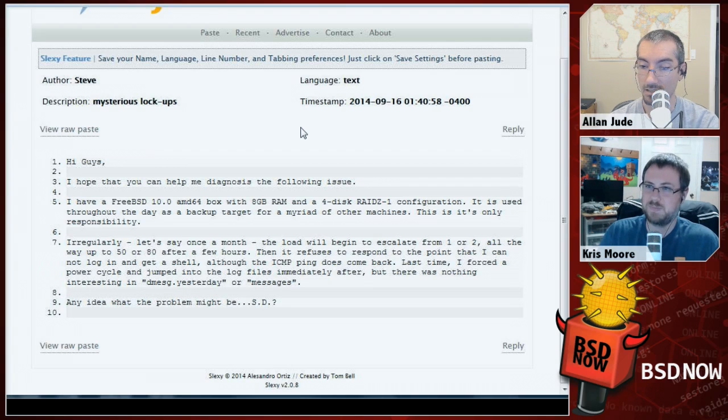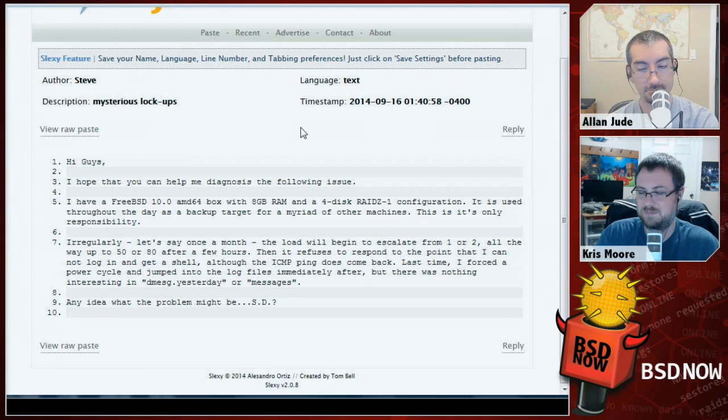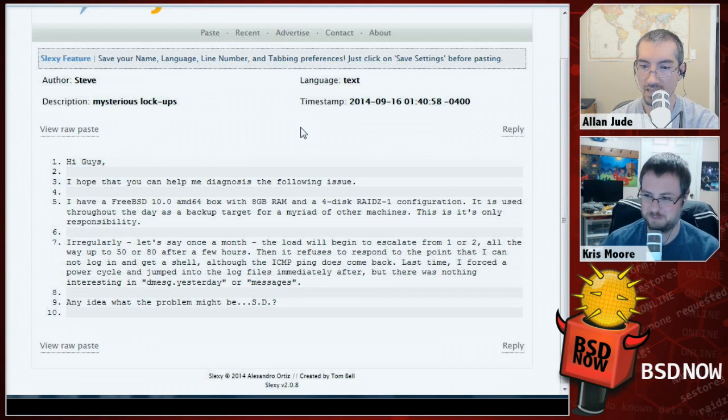Sure. Okay, when he mentions the load average getting to 80, that technically means there are 80 processes which are all trying to use 100% of a CPU, which seems like there shouldn't be that many processes. So something has run amok. Definitely.